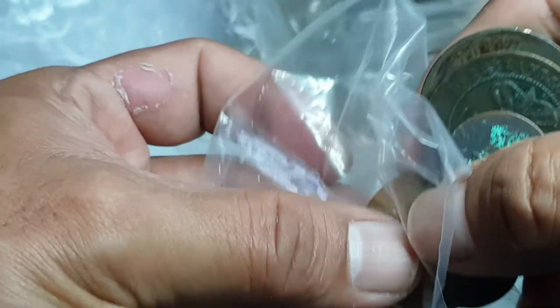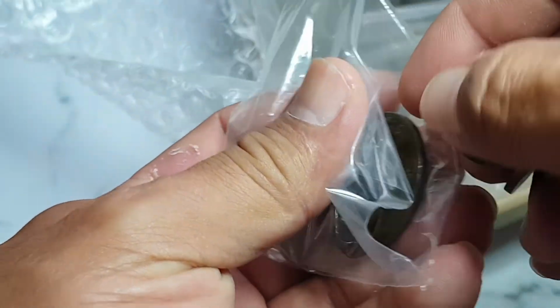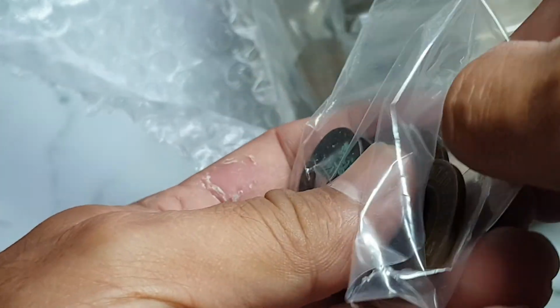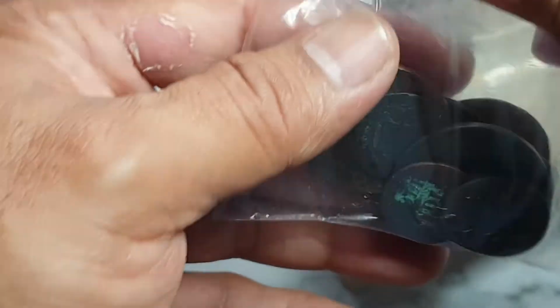So I bought a few of them. I won a few auctions. This is just one auction. I don't want to separate it for now. I just want to put it together, one auction. So we'll have a look at the other one.